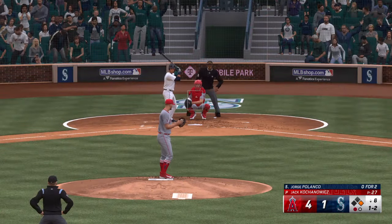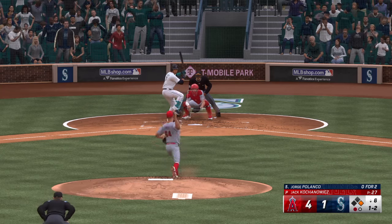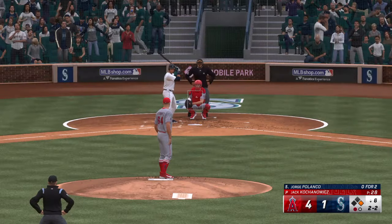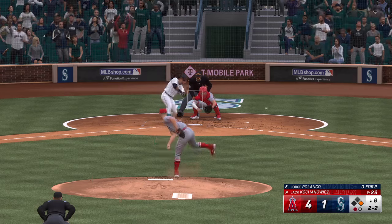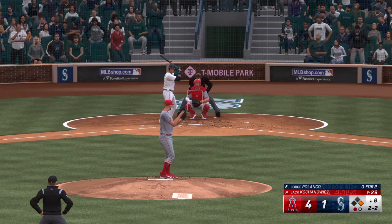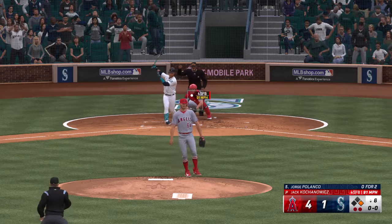Man at first, one away. Two, two. Squirts away a little bit, and the runner holds. The pitch. Fouled off the plate. They'll do it again. Got it by him for the K.